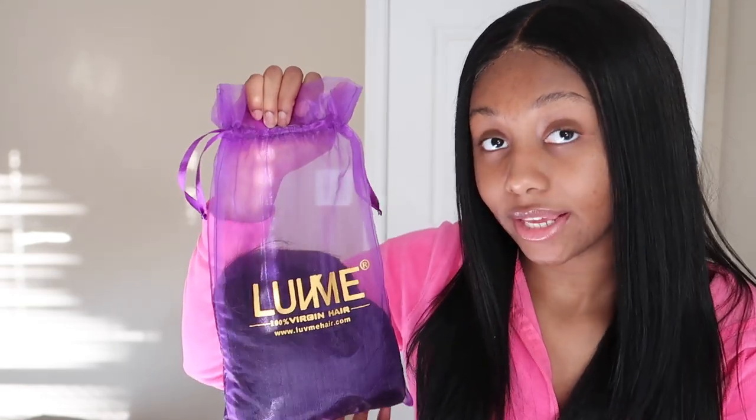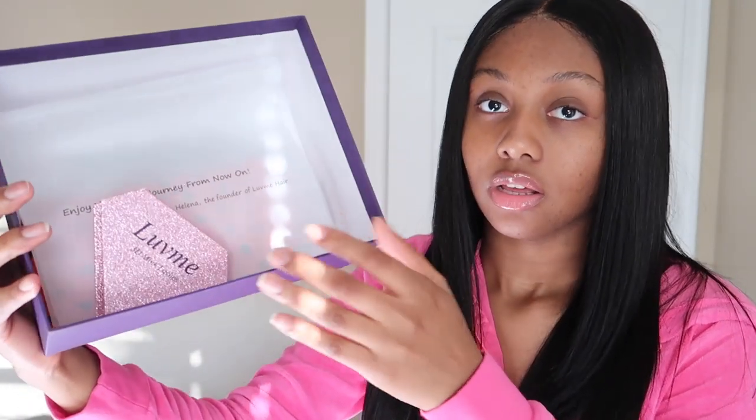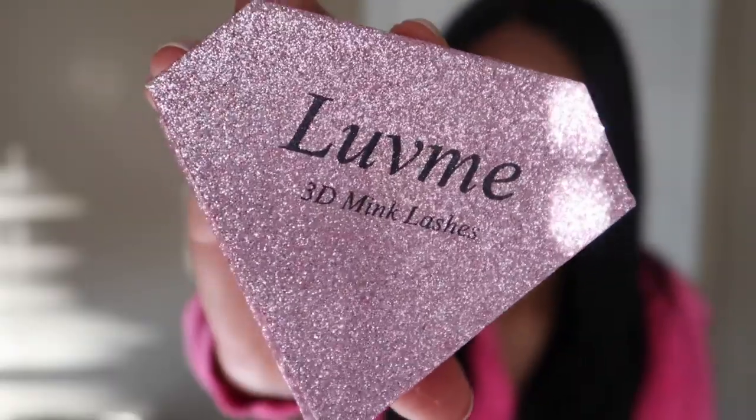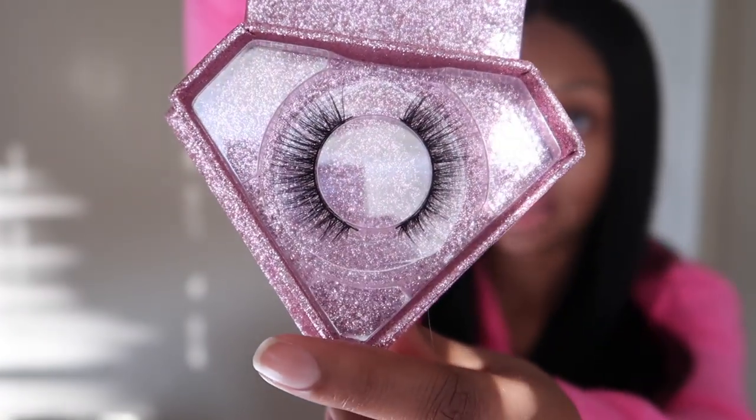Before I show you guys what the wig looks like, I'm gonna go ahead and show you everything else that's in the box. Underneath the wig, you get this. I thought this was so cute. I don't normally like the lashes that come with the wigs, so I'm never too excited about the lashes, but I got excited about this because the box is glittery. How cute. The lashes that come inside the box.